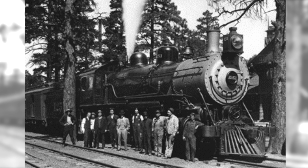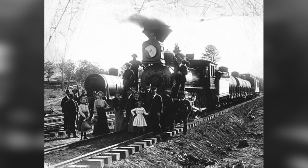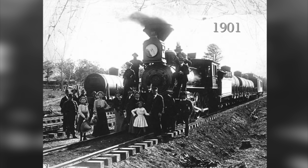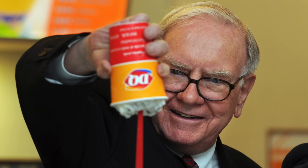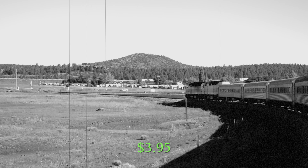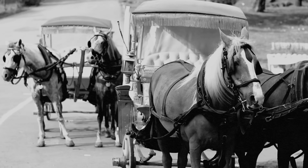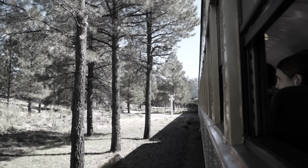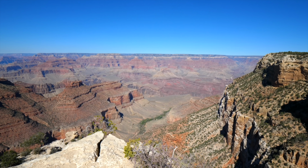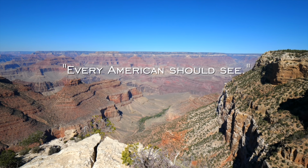The Grand Canyon Railway made its first journey to the Grand Canyon on September 17, 1901. People like Theodore Roosevelt, John Muir, William Howard Taft, Franklin Delano Roosevelt, Dwight D. Eisenhower, Clark Gable, Doris Day, and even Warren Buffett have all ridden this railway. The $3.95 train ride replaced the $15 8-hour stagecoach ride from Flagstaff, allowing visitors to gaze upon what Teddy Roosevelt said every American should see.